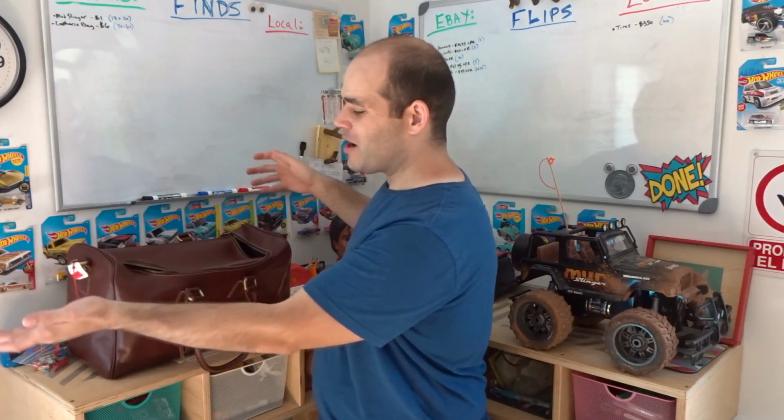Now, I don't think I can consider this one new because I think it has been used maybe once or twice and it's missing the shoulder strap. Maybe the strap was missing and some store donated it to Goodwill and then it just got crunched or something. I don't know. But it's in good shape. I'm not really sure where to put the value on this.